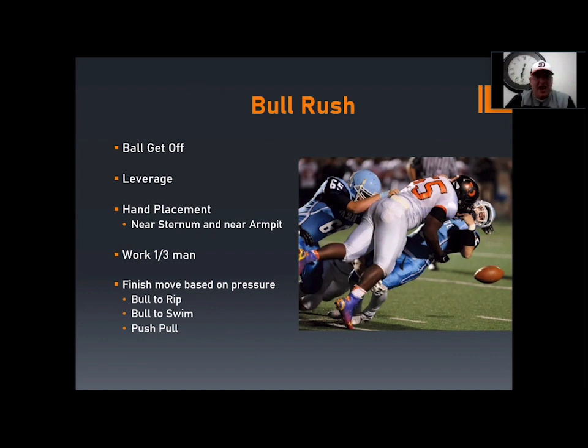Again, if I don't attack a third of a man, sure, I could have a violent punch, but I'm not gaining any ground. And again, for pass rush, we talk about gaining ground. For my interior guys, we finish our bull rush move based on pressure: bull to rip, bull to swim, or push-pull. And again, it's still focusing on attacking a third of a man, getting upfield.